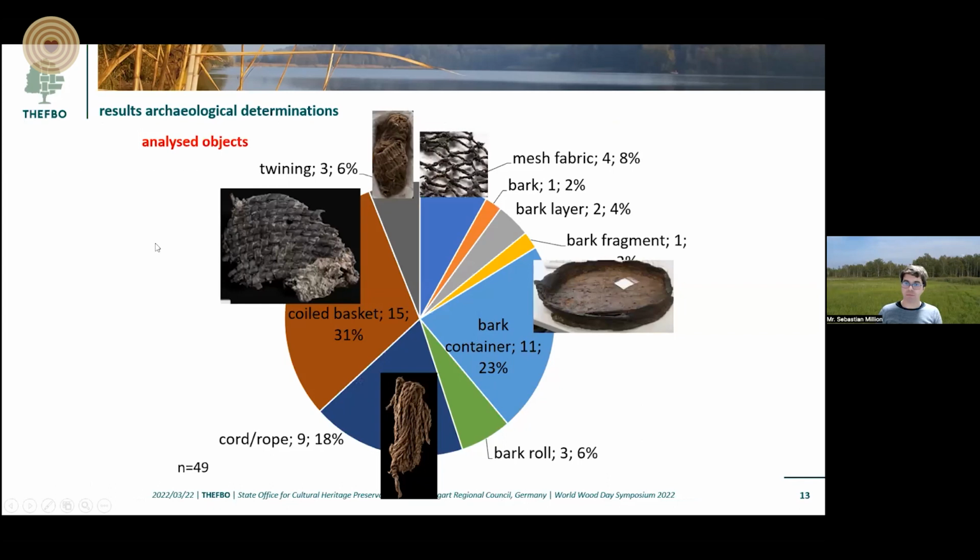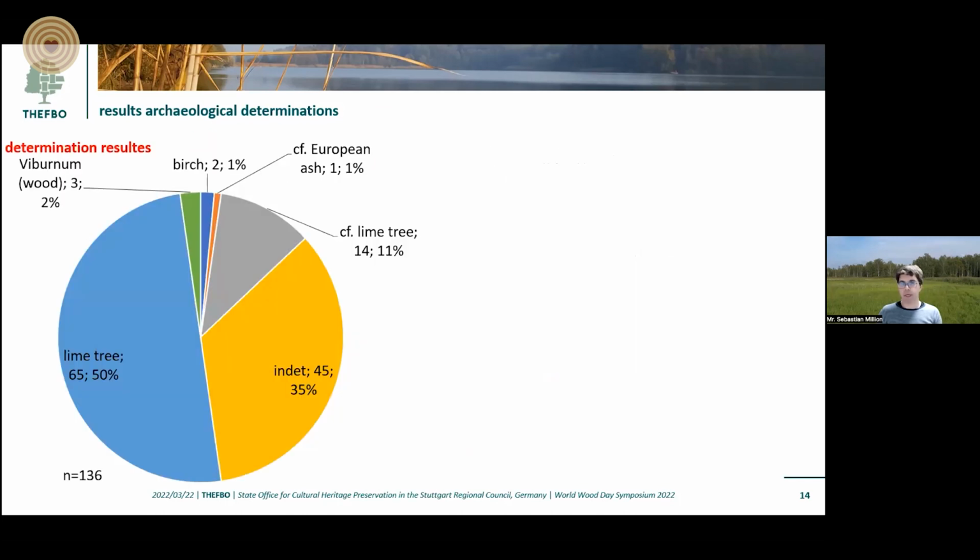Up to now, I analyzed 49 objects that divide into the here displayed manufacturing types. The main analyzed manufacturing types are coiled baskets, bark containers, and cotton ropes. From the botanical identification, lime is with 50% the most determined. 11% are lime to be conferred.